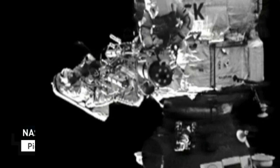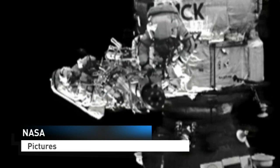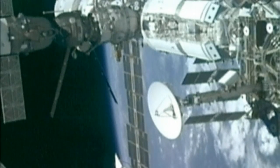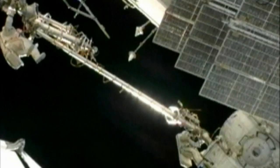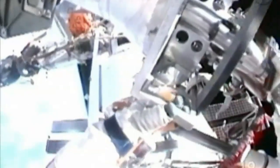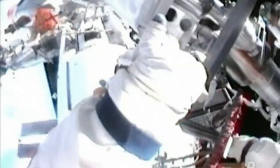Spacewalking 250 miles above Earth, 2 Russian cosmonauts float outside the International Space Station. They're adding panels to help protect their living quarters from passing debris.